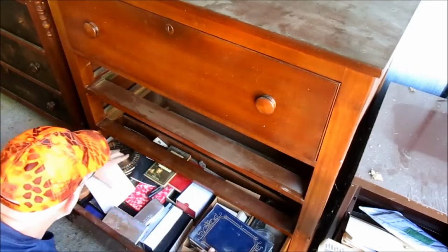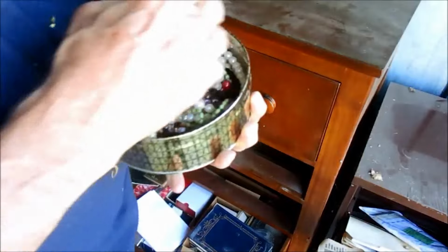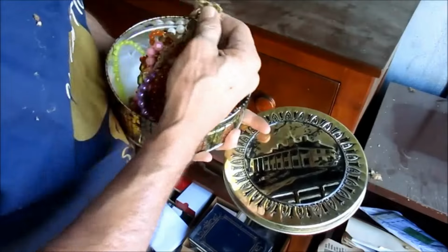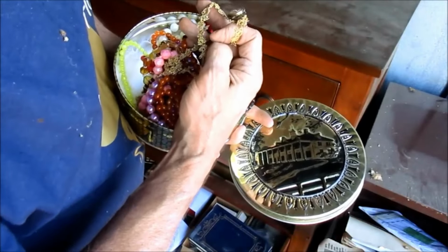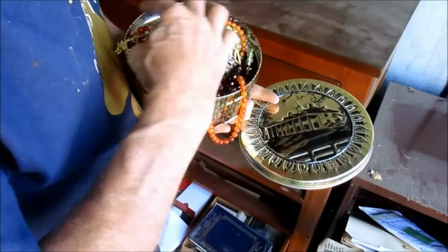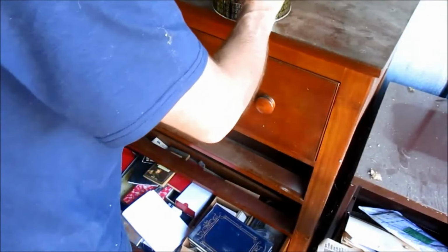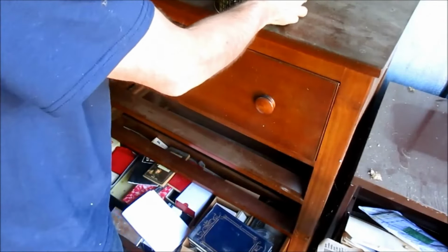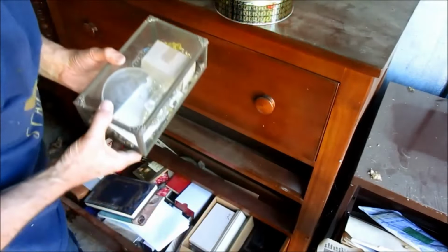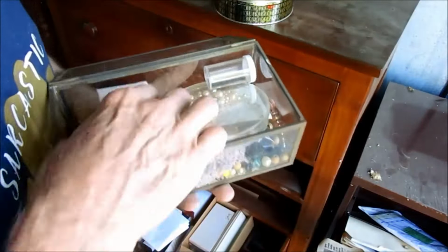All right, what we got? Jewelry. These just look like cheap things. Old lady jewelry, not much there. I have found some gold. Now here's some, oh, antique jewelry. Antique jewelry.